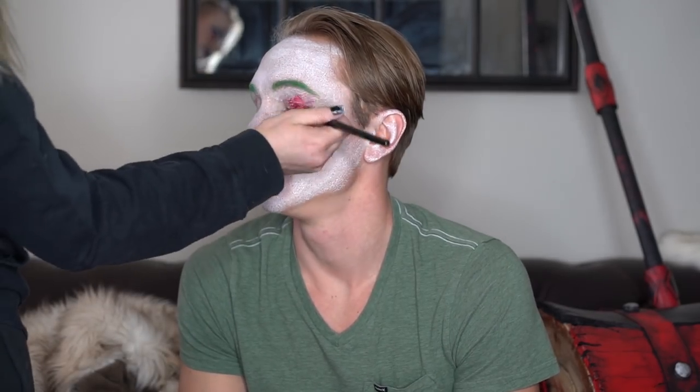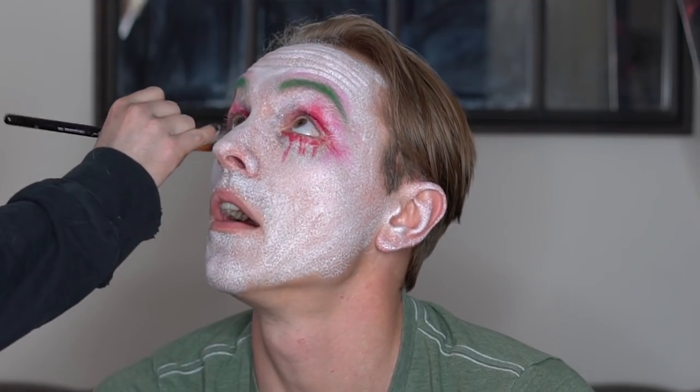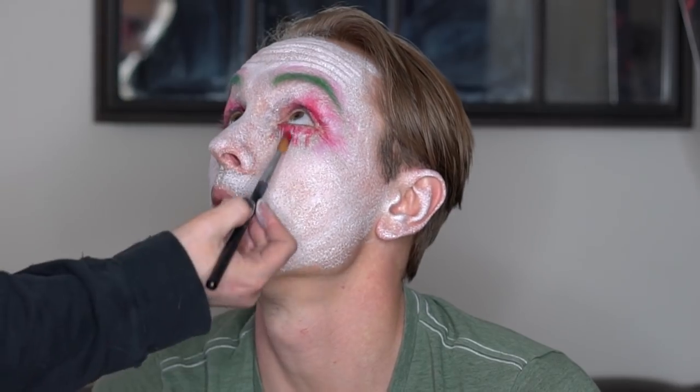The third step is you want to add a little bit of red around your eyes. You'll see that Harley's doing it right now. It was really more her idea. I think she actually wanted to gouge my eyeballs out. As you can see right now, she's adding little teardrops because, well, after all, it's hard work being the clown prince.